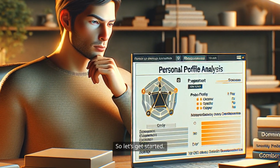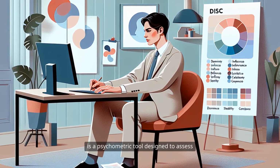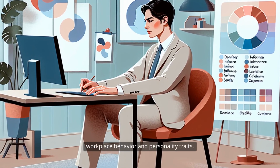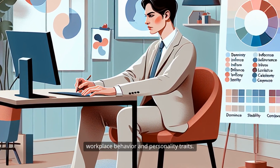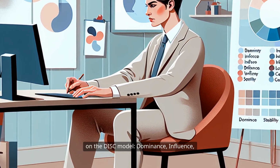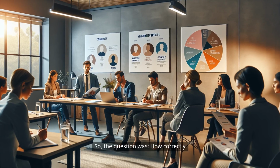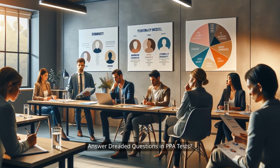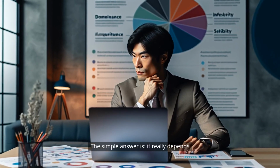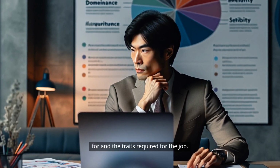So let's get started. The Personal Profile Analysis, PPA test, is a psychometric tool designed to assess workplace behavior and personality traits. It evaluates candidates based on the DISC model: dominance, influence, steadiness, and compliance. So the question was, how to correctly answer the dreaded questions in PPA tests? The simple answer is, it really depends on the position you're applying for and the traits required for the job.